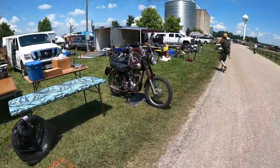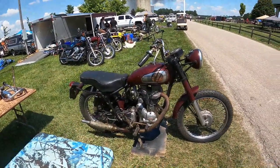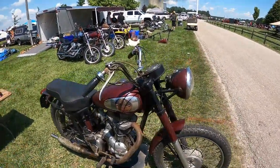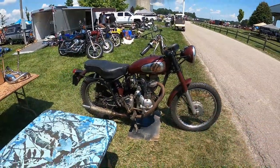Just have to add, the Woodsman was their competition bike. It was meant for racing scrambles. That's why all this was removable. And it would have had an up pipe.